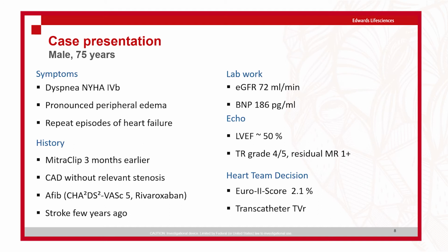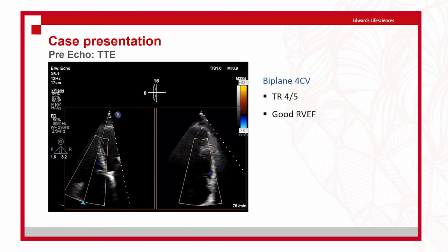He had received a mitral clip 3 months earlier, had coronary artery disease without relevant stenosis, AFib, which is typical for 90% of the patients, preserved diuresis and renal function, good LV function, and a TR grade 4/5 with a good result after mitral clip. And we attempted a transcatheter tricuspid valve repair in this patient.